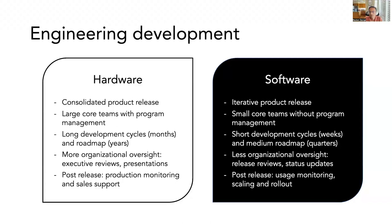In the software world, things are a lot more fluid, because you can iterate on new releases. If you release something, you realize, this is not working as intended, you can ship a quick fix to that, or you can release the V2 of the product. And often the software world works in weeks, right? You have sprint cycles. And the roadmap also tends to be more in quarters.